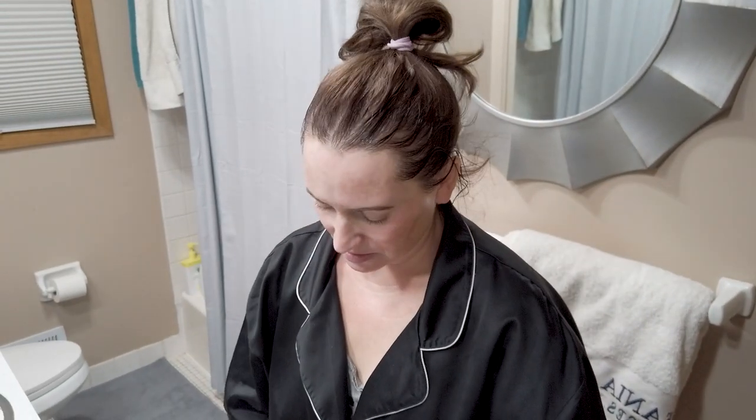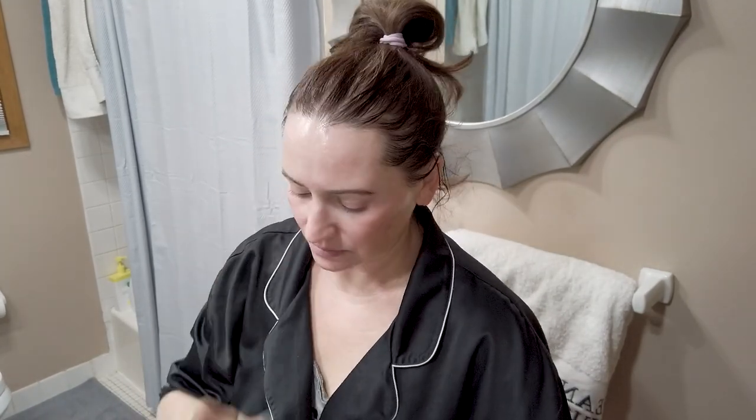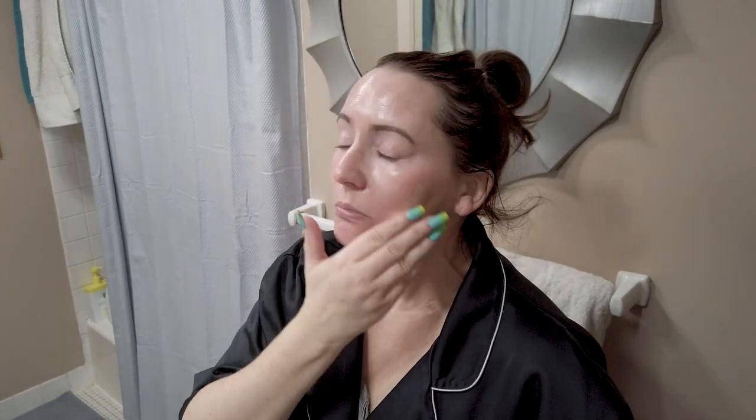Okay. Then, now over the Drunk Elephant Bouncy Bright Facial, I'm going to apply the Klairs Midnight Blue Calming Cream. Go. I love this stuff. It's amazing. Feels so nice on my skin. Okay, there we go. I'm addicted to it.